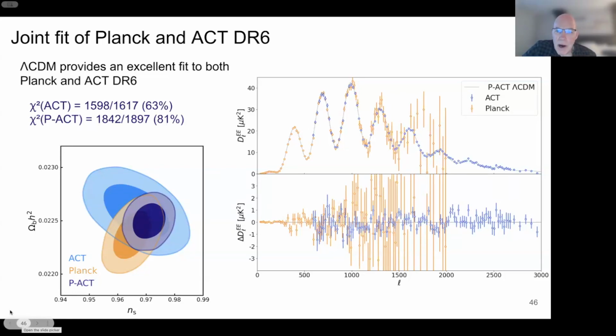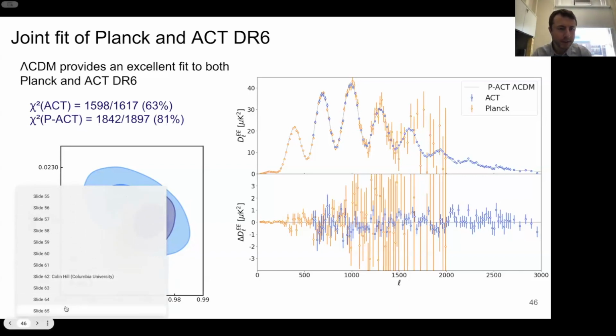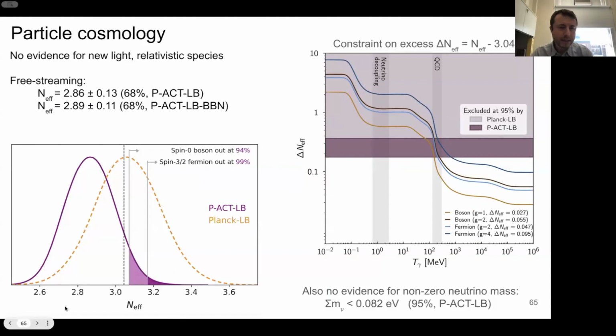Great, thank you. Colin, any idea why the peak of N is shifted below 3 by more than 1 sigma? Yeah, I think this is referring to N effective. What's happening here is a consequence of the slight preference for a lack of excess damping in the high L ACT power spectra. The dominant channel that lets us constrain N effective is its impact on the damping tail. So if you have more radiation, you damp the spectrum by a little bit more, and if you have less radiation, vice versa. We see a slightly higher tilt than Planck, which then translates into a value of N effective that's a little bit less than 3. Of course, it's still very consistent with 3. It looks like the 3 neutrinos are there, but this is why it fluctuates a little bit below 3.